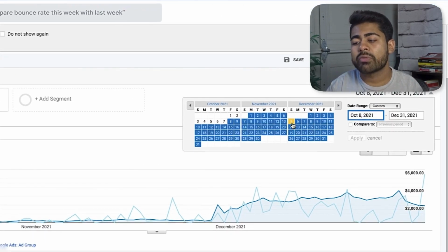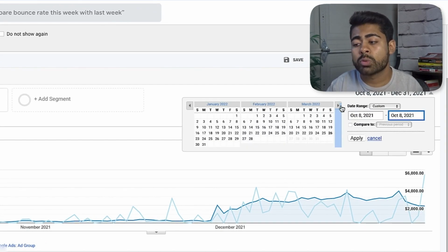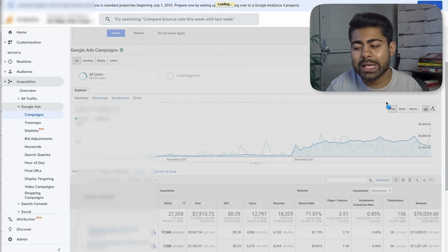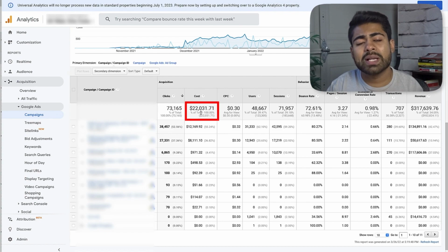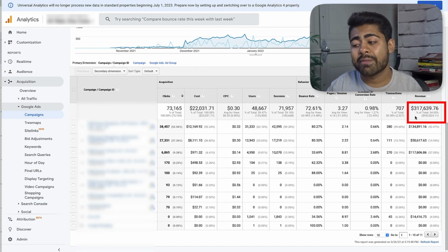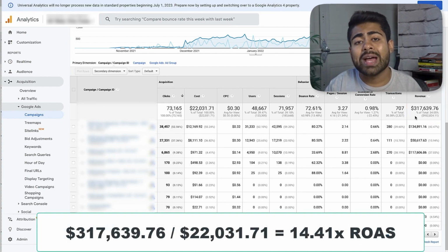Now, moving on from October 8th all the way up to the current time period, which is March 25th of 2022, we can see how the results have been since then. So since then, we have spent $22,031.71 to get back $317,639.76. If you divide this up, do the calculations, that is roughly a 14x ROAS.